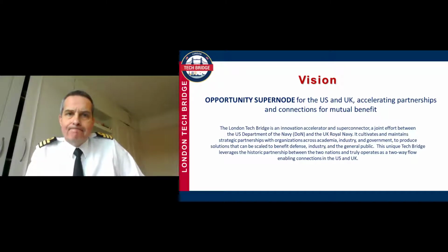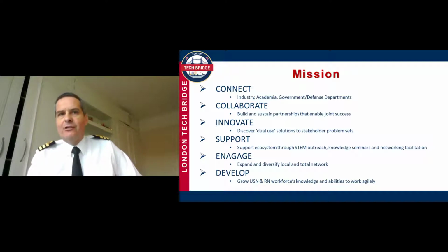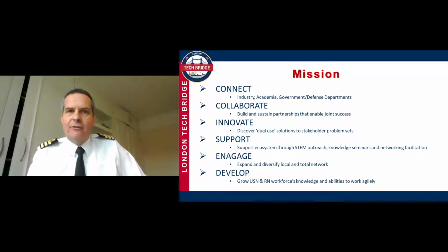Next slide, please. So what's our mission? Well, clearly to connect people, as I've just said. That's really important, and we can act as a Rolodex. Where we don't know who to talk to, we can very quickly reach out in just a couple of phone calls to really connect you into both sides, both the Royal Navy and the US Navy.